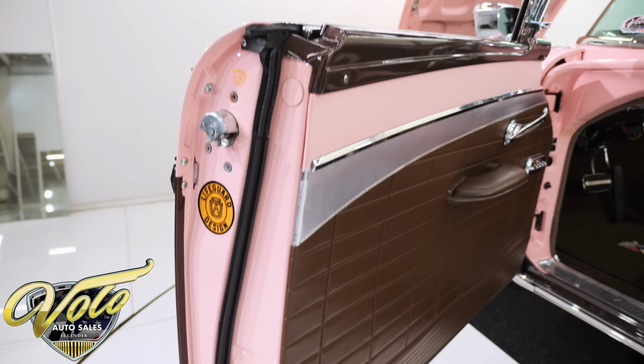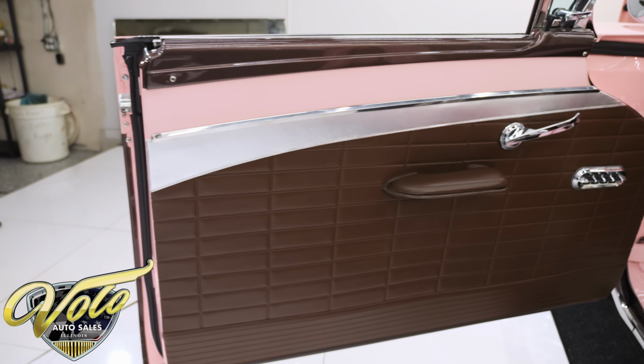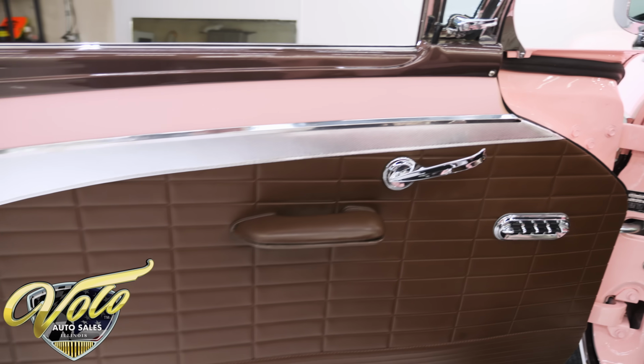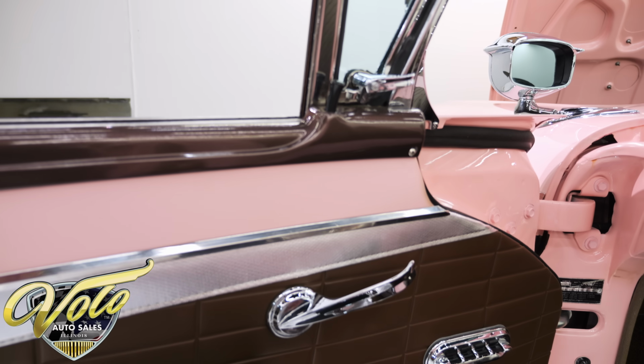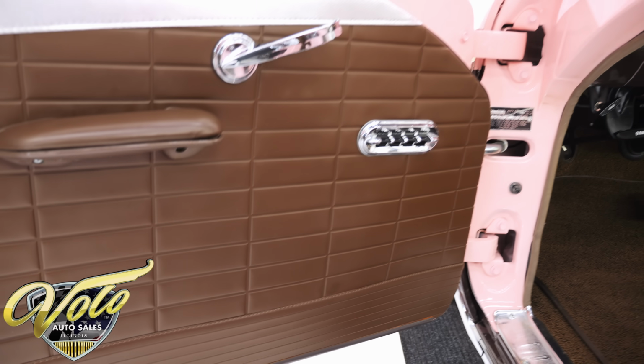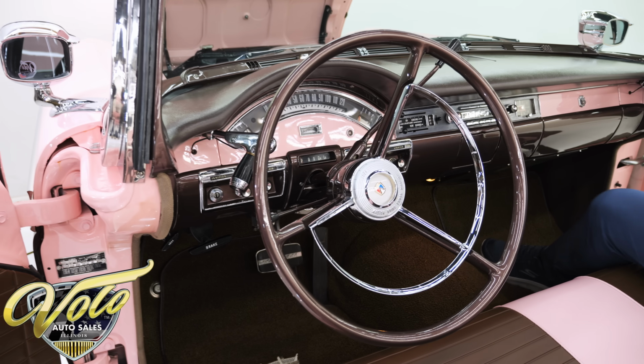Really excited about this car. Look at those jambs. Painted slick as can be. Again, every nook and cranny you look at, this car is going to be beautiful. The weather strips are replaced. The inside trim was repainted. Door panels replaced. And check that out. It has power windows. Another option.